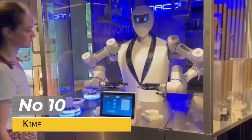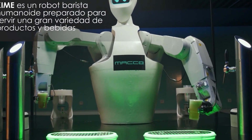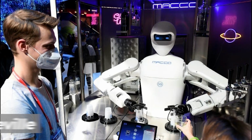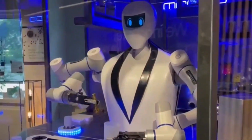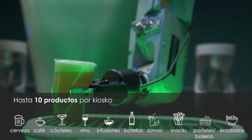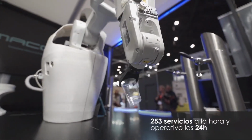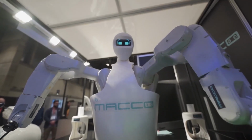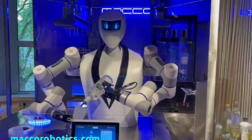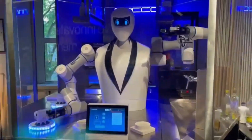Number 10. Kime. Who needs a waiter when you have this 2 square meter robot to serve you food and drinks? A Spain-based robotics company called Sophia has developed a small yet efficient little humanoid with the purpose of deploying them in bars and hotels to serve food and drinks to customers. These mini robots consist of 2 functioning arms, a robotic head, and a torso, which hover around in a controlled and calculated manner and take care of the customers in the hotel. What a time to be alive!